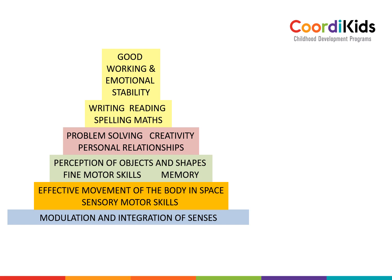Then in the little green box, you get the perception of objects and shapes, and that is built on top of the previous development. So if there are problems with the sensory motor skills or with sensory processing, then usually they have problems with the perception of objects. They might also have problems with fine motor skills and with tasks like memory. On top of that, the problem-solving skills develop, and to be creative and to build personal relationships and to have some kind of emotional regulation. So all of that develops long before the child needs to go to school.